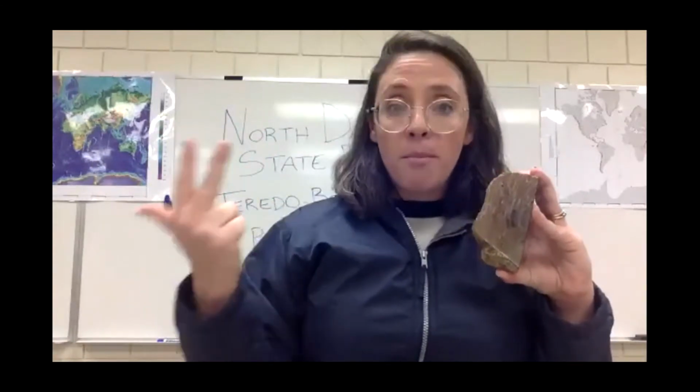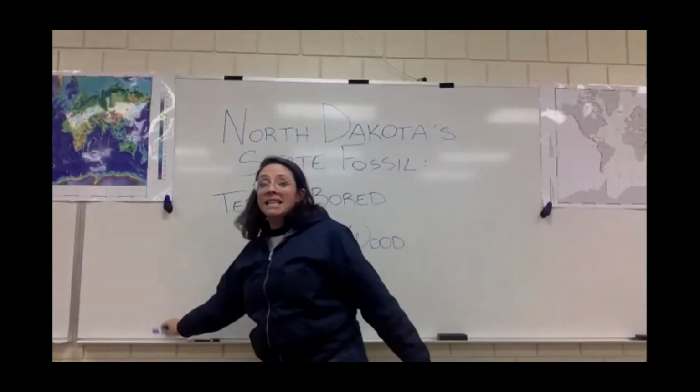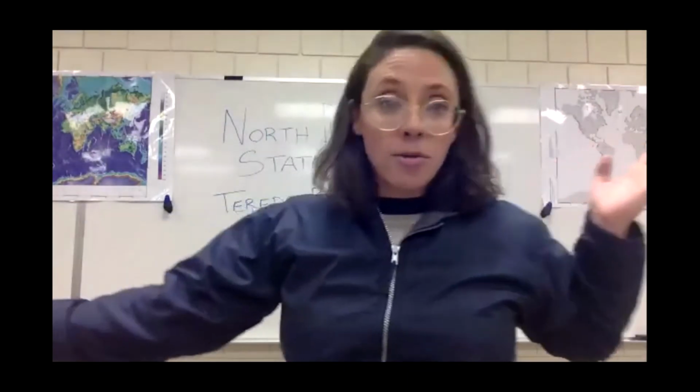So your state fossil, Teredo-bored petrified wood, is comprised of the petrified wood itself, which is like the substrate, the house. Then the clam shell of the organism that was boring into it, and the borehole itself. So you have the wood, the shell, and the trace fossil that make up your state fossil of Teredo-bored petrified wood. And as I said, trace fossils have their own names.